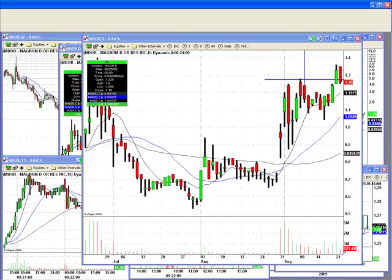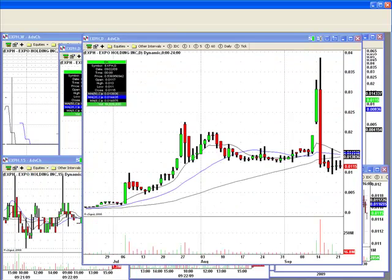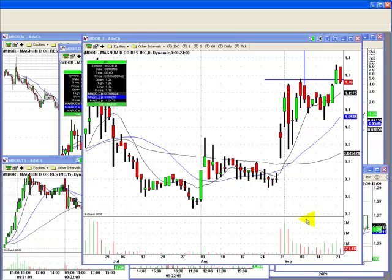It's not consistent with what I like to see, and it's already high. I want to show you one thing: it went from there with big volume. Now it wants to go, but it's not ready to go right now. That's basically the signal it's giving me.